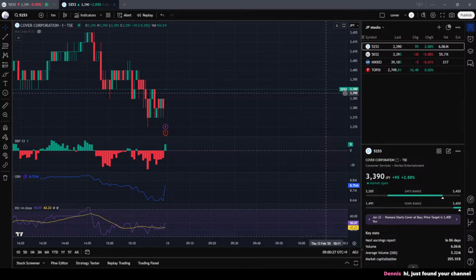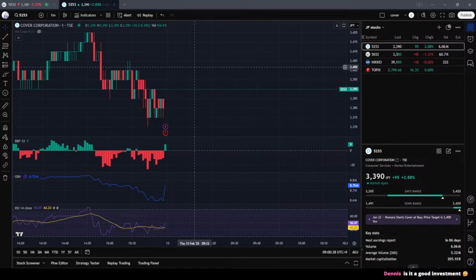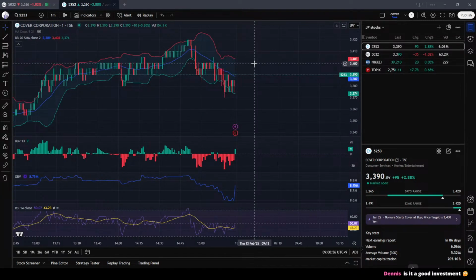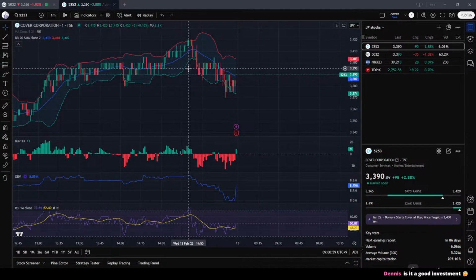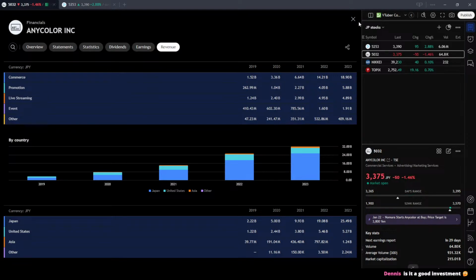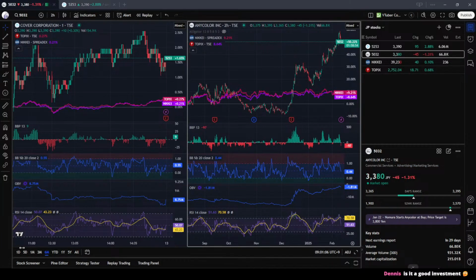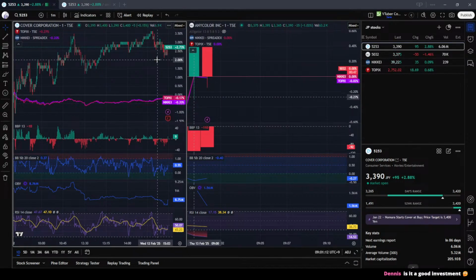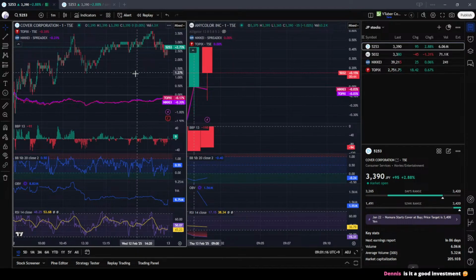Now I want to stress this, that for Anycolor, when they had a squeeze on their particular stock after their annual report, that squeeze happened about an hour into trading. So it might take a little bit of time here. I'm going to add the Bollinger Bands here so we can watch that as well. Let's look at how the stocks are moving relative to each other. We have one over there. Ooh, look at that. There's a lot of selling going on over on Anycolor right now.